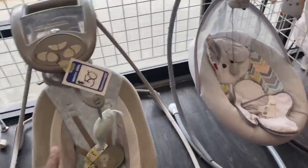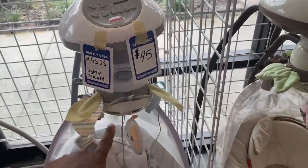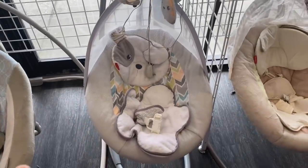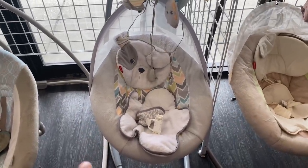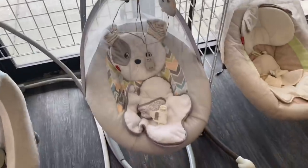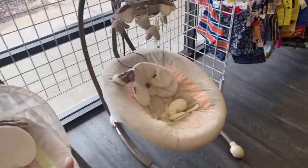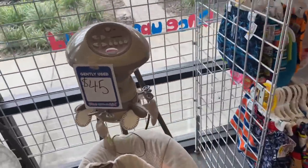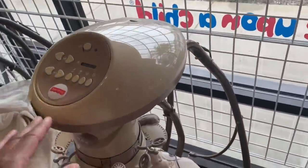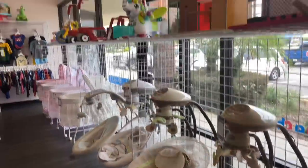All right, Peach Patch, they also have some swings. This one is $50. I seen one similar to this. It says, as is, lightly stained, $45. I saw one very similar to this, but it was a wolf. This one looks like a dog, and it was like $100, I think $140. This one is only $45 used, so I think that's a pretty good deal. This one is also $45. This one is also $45. So I think these are good deals. Comment down below what you guys think. Would you buy your baby gently used things from a consignment store?